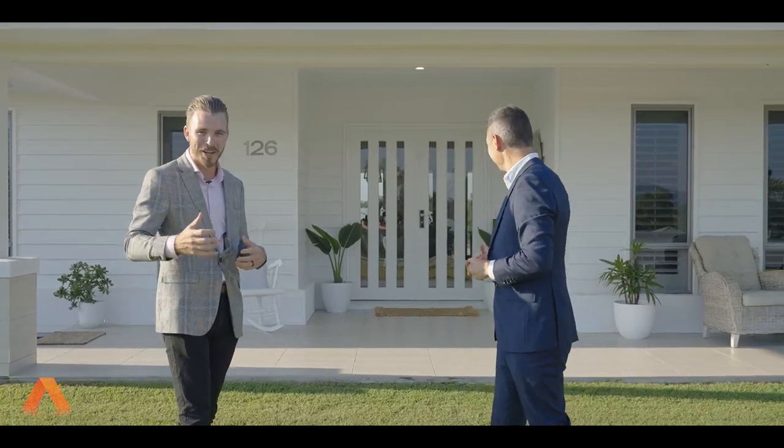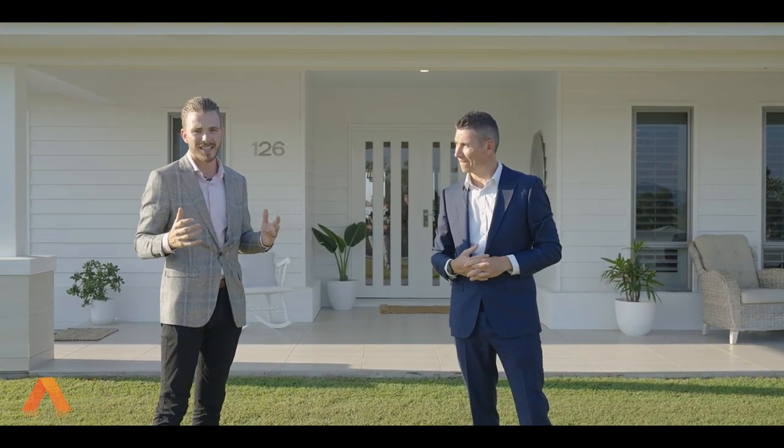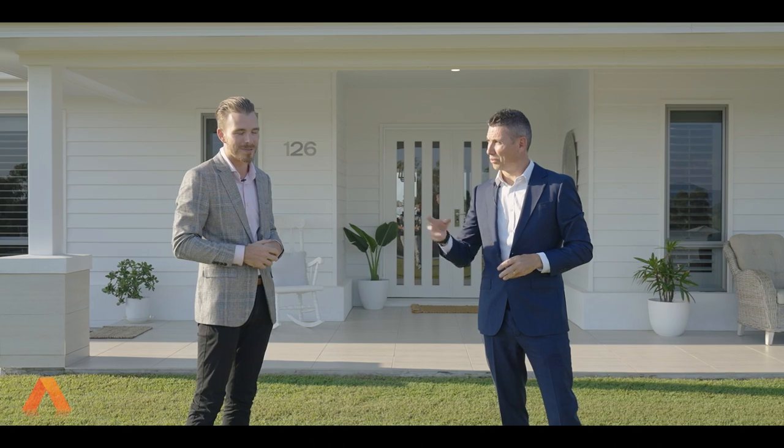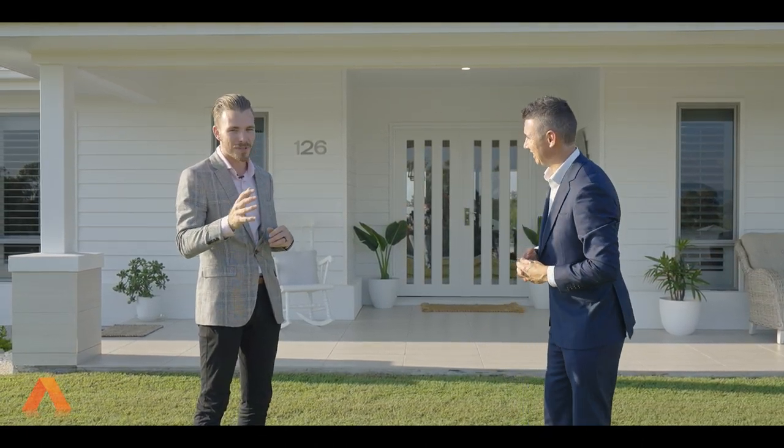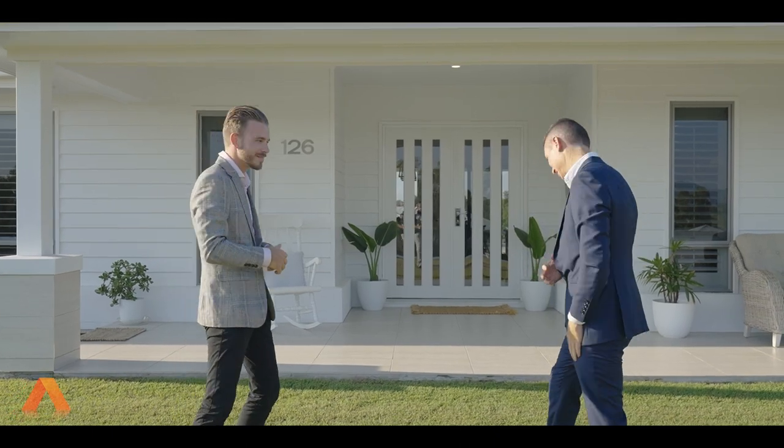Four bedroom home, multiple living spaces, indoors, outdoors. It is the nicest house in the estate, as Chris has said, and we can't wait to show you through. What about the pool in the shed? There is a pool in the shed, but we'll wait till the end to show you that because it is absolutely amazing. But come on through, let's have a look. Let's do it.